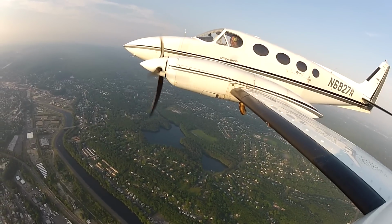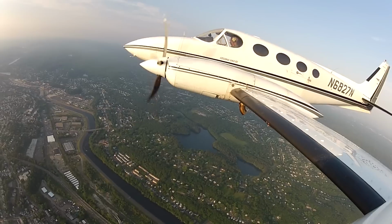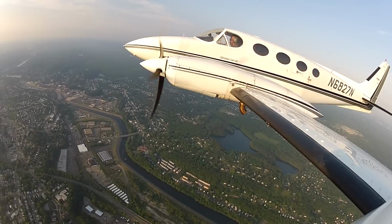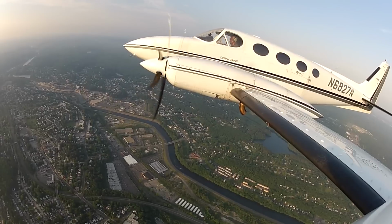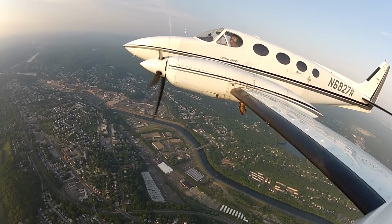Why am I confused here? We've got a localizer. Yep. No glide slope? Yeah. What do you mean? The glide slope's not going to come in yet. We've got to capture the localizer first. You see, it's coming. It's hiding. Okay, it's coming, okay. It's not yet.